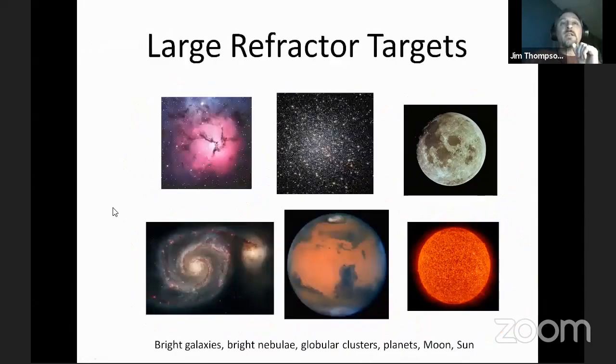Now, if you have a medium-sized refractor, so the 3 to 4-inch range, then that opens you up to objects that are a bit smaller in physical size or angular size in the sky. So globular clusters, and the example here in the middle upper image is a good example. The Trifid Nebula we saw some pictures of, and planets become a target that you can observe now that you have a bit more magnification using a larger refractor.